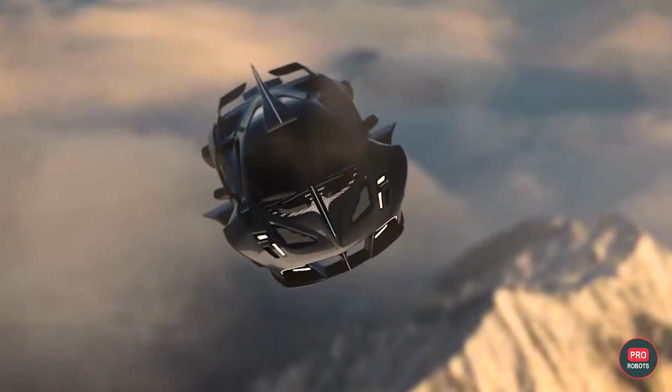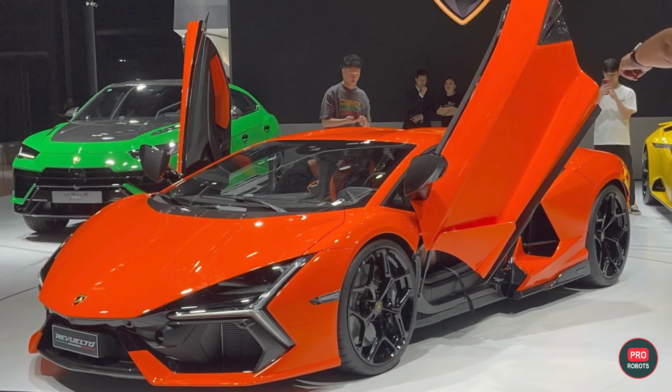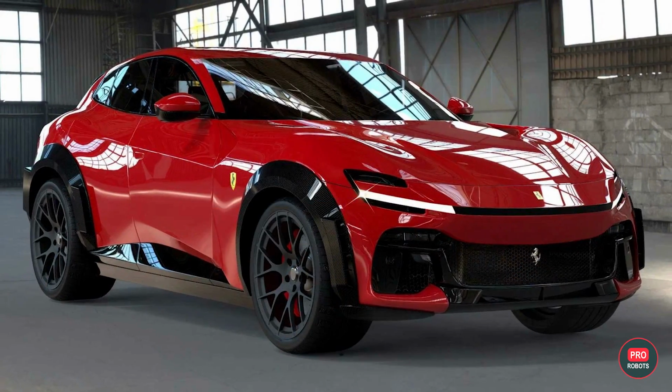And they're not stopping here either. They're planning on rolling out modified versions of the Rolls-Royce Spectre, Lamborghini Revuelto, and Ferrari Purosangue in 2024. Sure, they'll have wheels, but Mansory's hinting at some fresh designs.